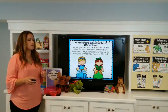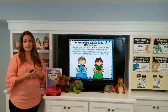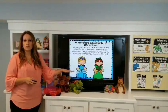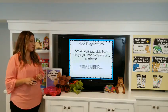And you also can compare not only two separate stories, but you can compare and contrast within the same story. So here you're going to compare and contrast Cinderella to one of her stepsisters. And after you give them some time, you can click and some of those ideas will come on the board.